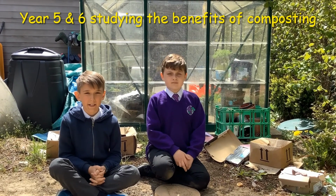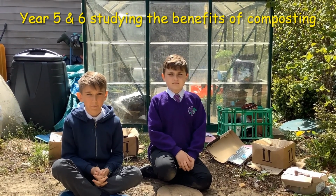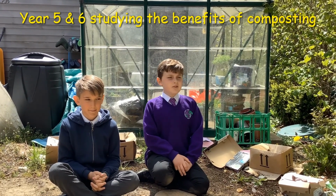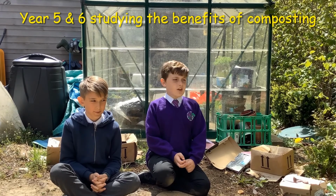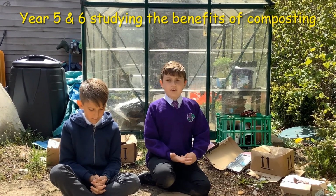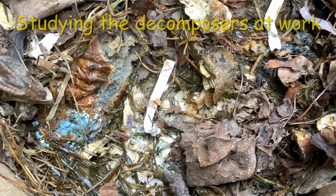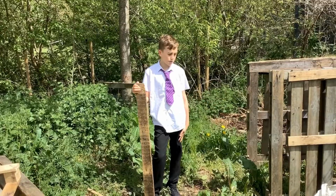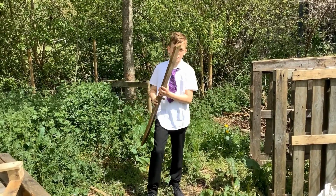In year 5 and 6, we've been looking at the benefits of composting and the science behind it. We have made mini compost bins that we have been studying and watching the waste break down inside with the creatures helping it. We are now building compost bins from old pallets that have to be used by the school.